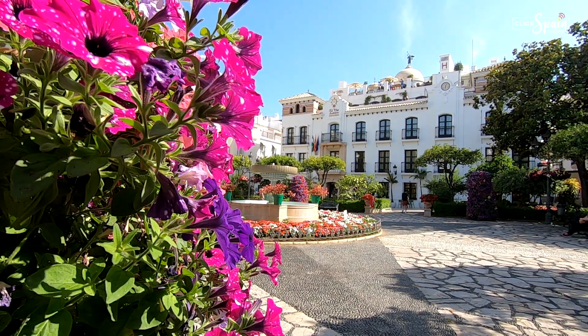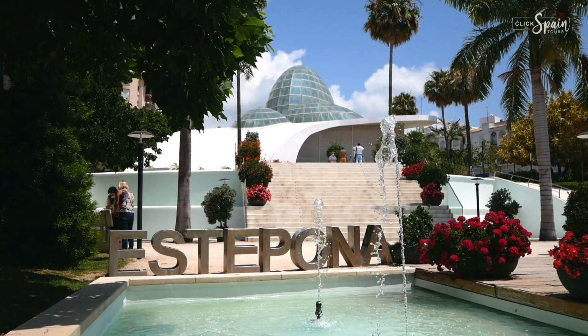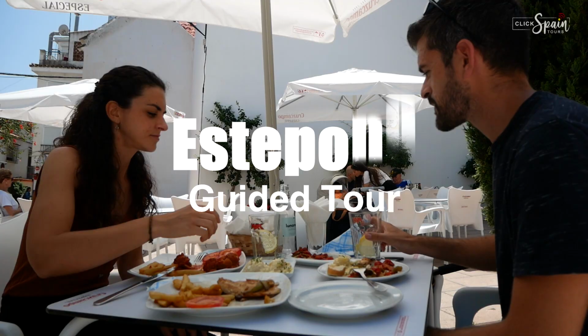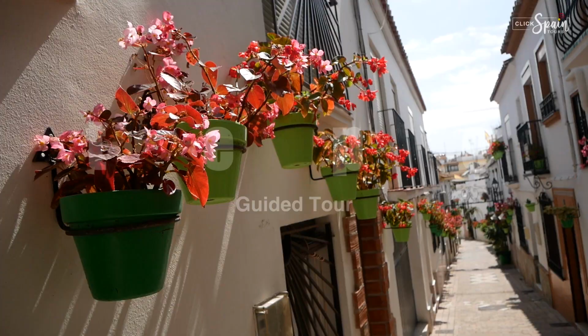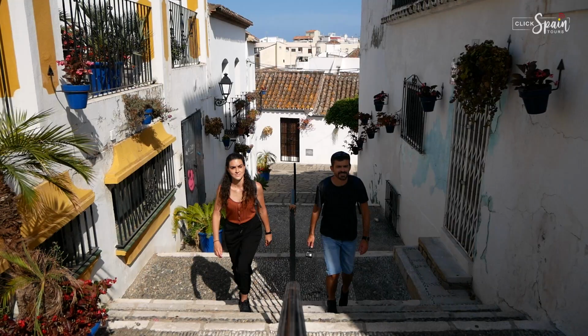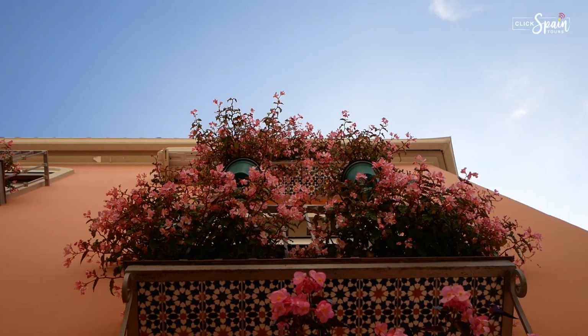It is known as the Garden of the Costa del Sol, Estepona. Its typical Andalusian streets are decorated with hundreds of flower arrangements, as well as colourful pots hanging from the walls.